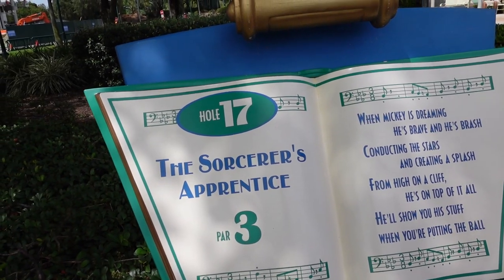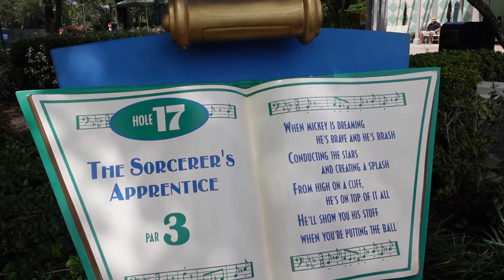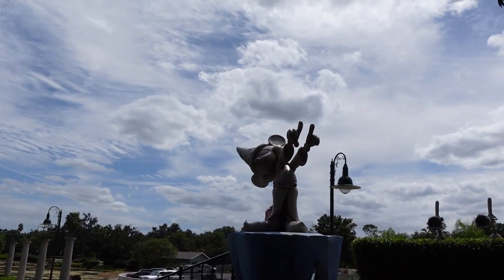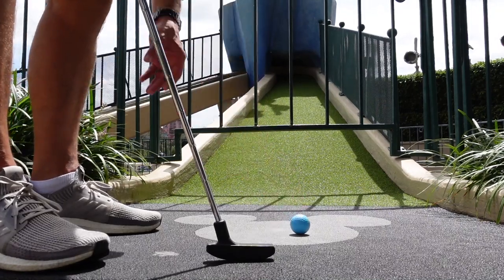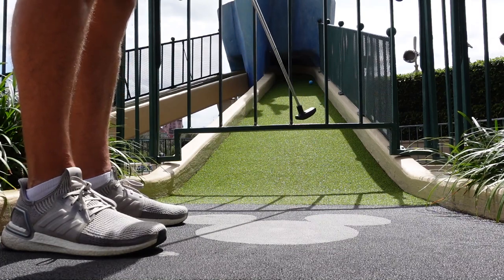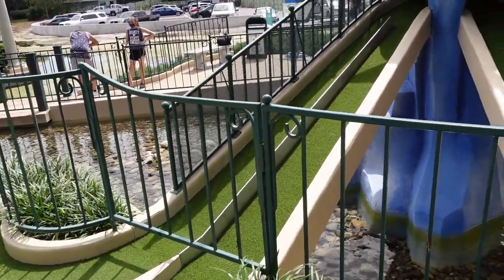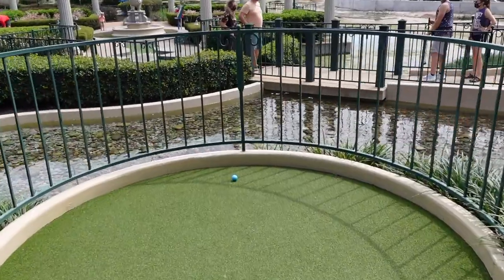All right, here we are, hole 17. When Mickey is dreaming, he's brave and he's brash, conducting the stars and creating a splash. From high on a cliff, he's on top of it all. He'll show you his stuff when you're putting the ball. I think he's probably supposed to spray water too, but I don't know if he does. That's hard because you have to hit it just light, but also hard to get over the top of the hill. But you want to come down this chute, not this one. And because I came from the far one, I'm kind of far away from the hole.